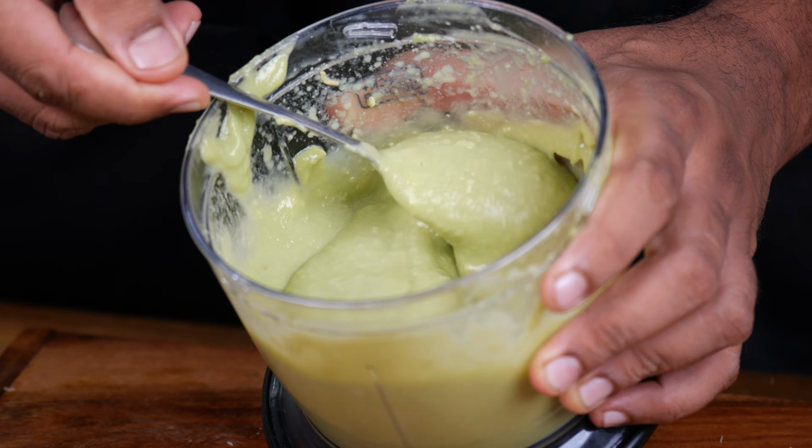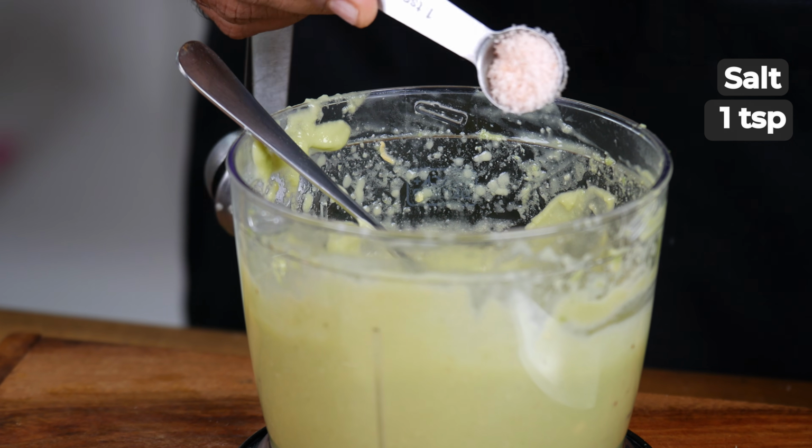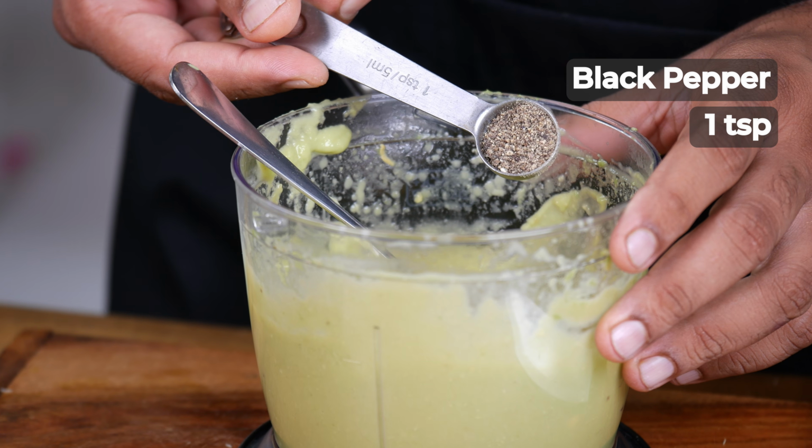Blend it into a smooth paste, and then you can add some salt and pepper. I'm adding around 1 teaspoon of salt and 1 teaspoon of pepper.